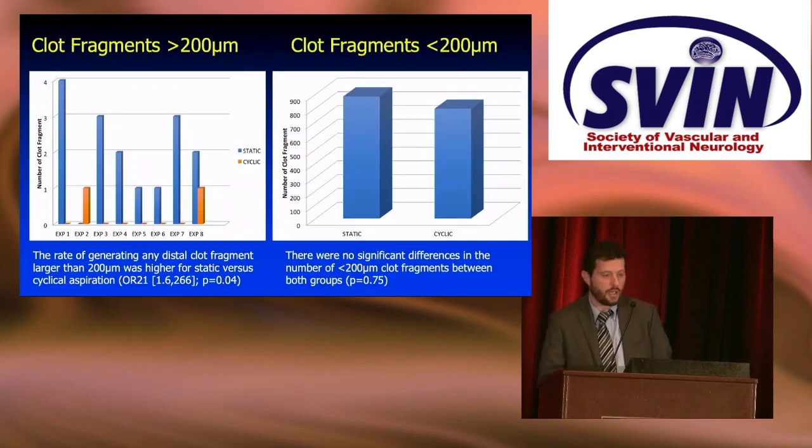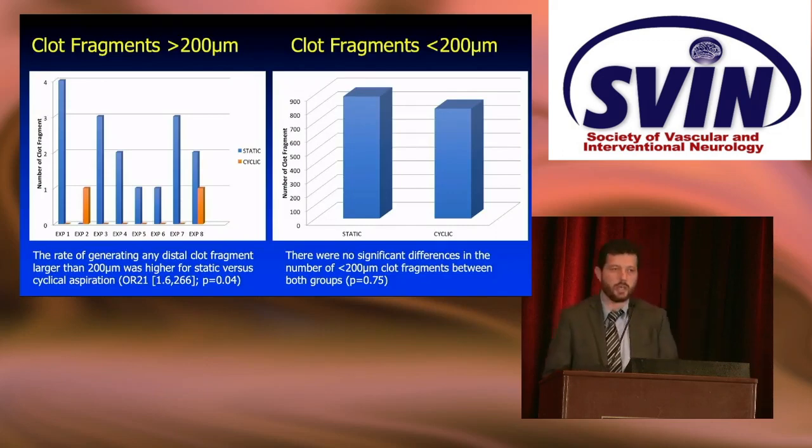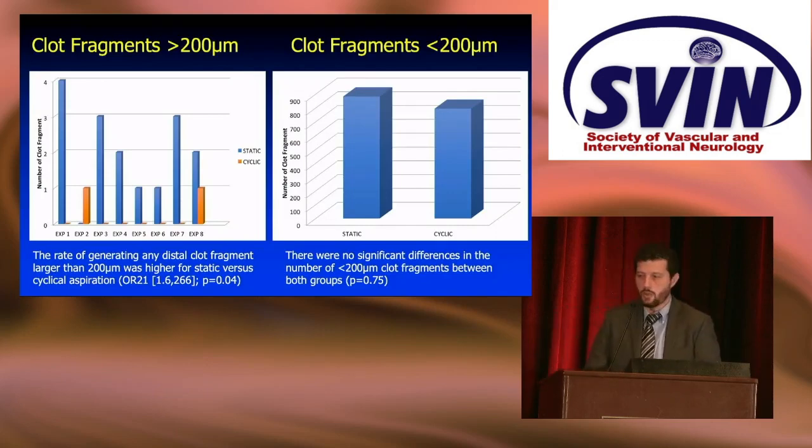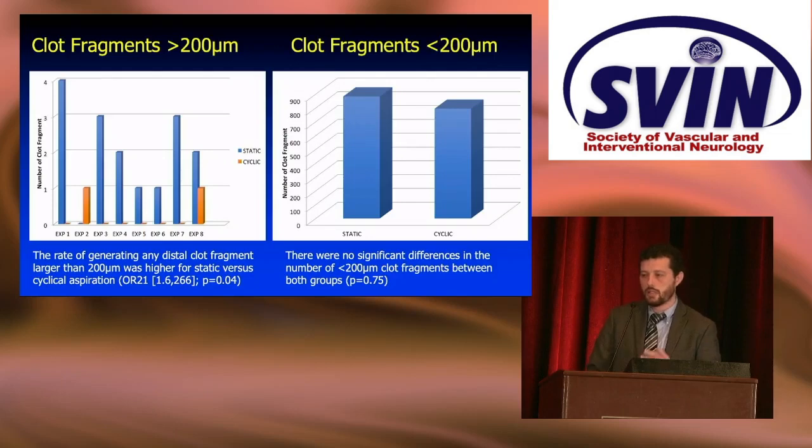Another very important thing is how much distal emboli we are generating with these two techniques. So if you look at the clot fragments larger than 200 microns, which I believe is the size of the clot that goes towards the TICI 2B recanalization. And if you look at the other figure, less than 200 microns, this is the size of the clot where you see mostly a TICI 2C recanalization. A lot of small emboli, distal slow outflow.